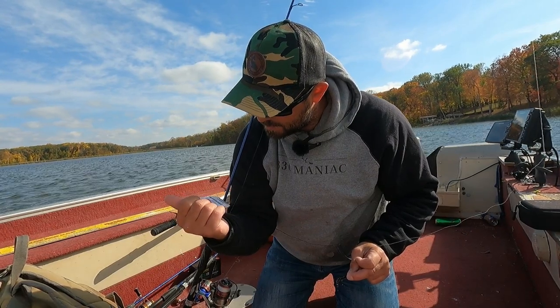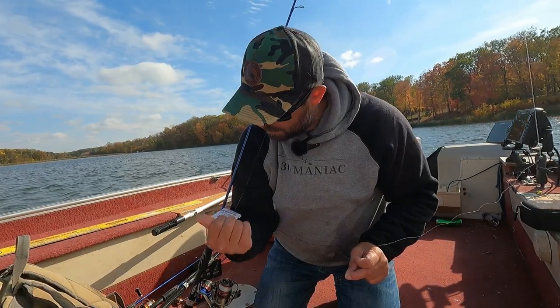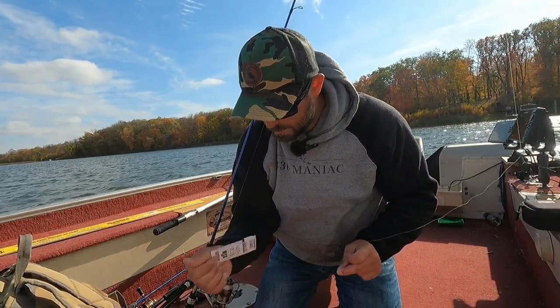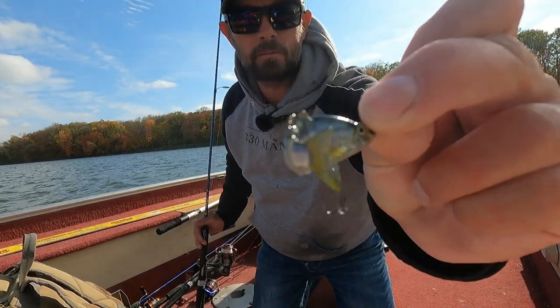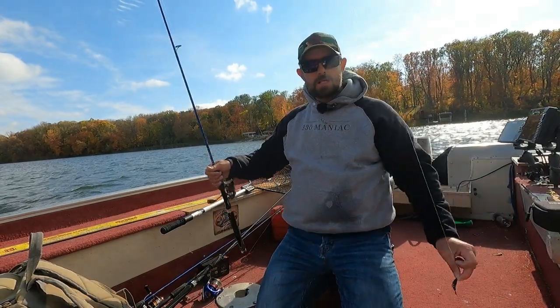And what is this guy called? I don't even know. Doesn't really say, I don't think. Anyway, this looks like a tiny crappie to me. What do you guys think? Tiny crappie? Tiny crappies catch big crappies.